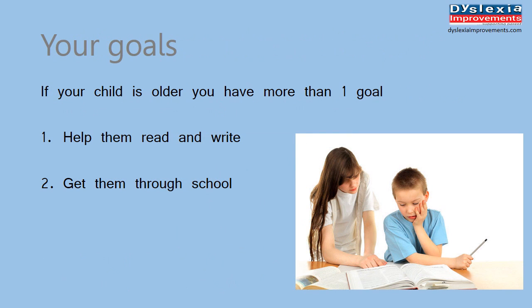Pretty much you've got to look at what the goals are. If you've got a young child, then your goal is to help your child develop skills. But if you've got an older child, say your child's in year 11 at school, grade 11, then you've got more than one goal. One goal is to help your child be able to read and write well so that they can do well in life. But then the other goal is to get them through school, to get through these next assignments. And so you've got to look at what those goals are. So when you're looking through the rest of the course, definitely watch the videos that are about the skills you would teach someone in grade 4 to 7. Absolutely. But as well as that, also be keeping these things in mind.